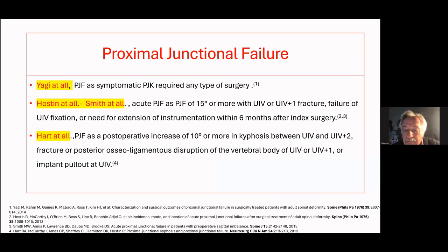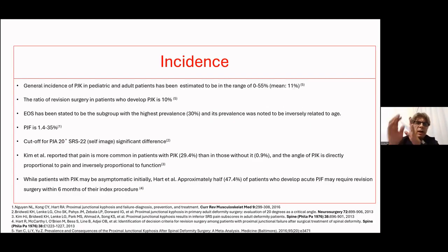For Yagi et al., PJF is symptomatic PJK requiring any type of surgery. Hart et al. define acute PJF as PJK of 15 degrees or more with UIV or UIV plus 1 fracture, failure of UIV fixation, or need for extension of instrumentation within 6 months after index surgery.